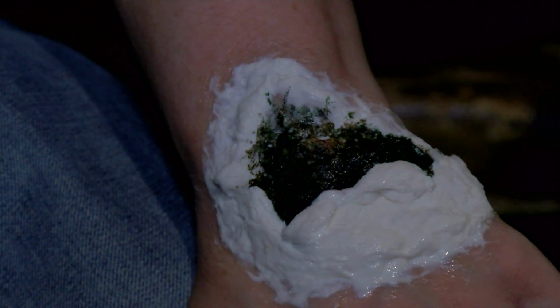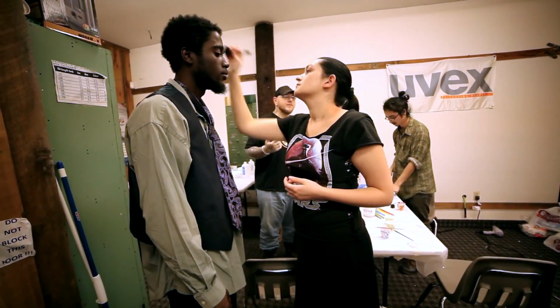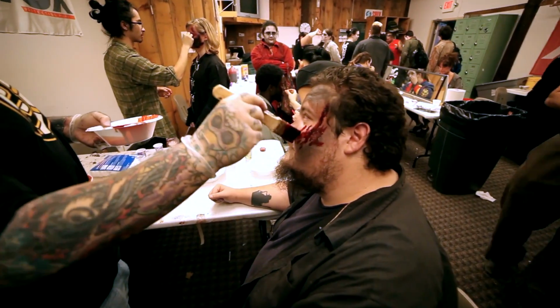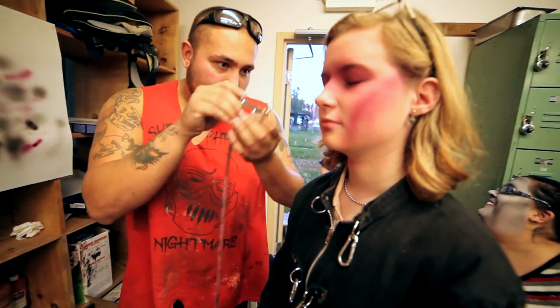So you do the makeup here at Witches Woods. How many people do you have to do at the same time to get ready for the evening? Roughly, I think it's about 120 to 150 usually a night is what we do, and that's usually within an hour and a half time span. So in an hour and a half, you get everybody ready in makeup in full costume here at Witches Woods. Yes.